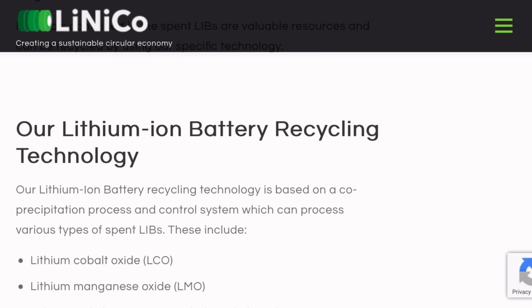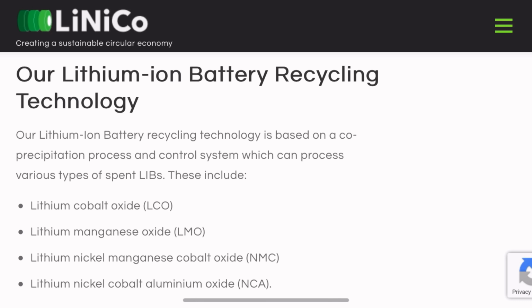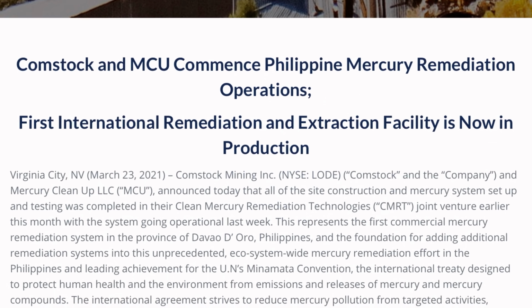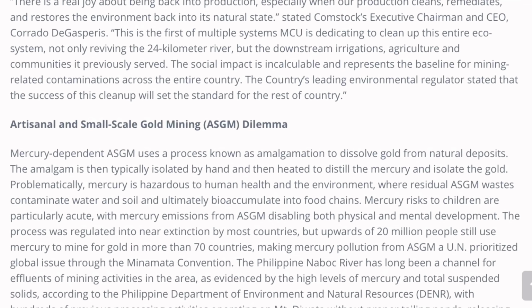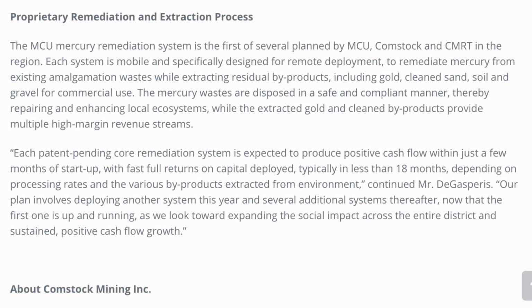So in a nutshell, their technology is extracting the products at a higher purity level, 99%, which is making it more profitable, faster, and it's cleaning up the environment. Now, another project which could seem to be widely profitable in the future is their mercury extraction facility in the Philippines. They just got their first plant up and running and in production. So this is another play on helping to make the environment better. Their mercury remediation system is the first of several planned by Comstock and MCU in the region.